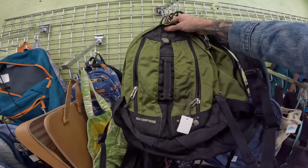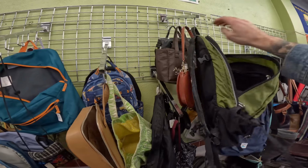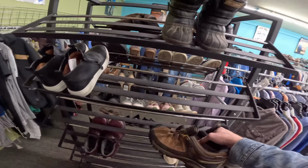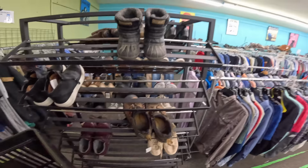There's two Mountain Hardware backpacks, but they're 16 each. If those were cheaper, they'd be a pickup because these usually sell for like 35 to 40, but 16 is just not enough profit. Got some Keens, but they're missing the laces. Otherwise good condition, but they're 12 bucks. I don't know, probably not worth it without the laces.